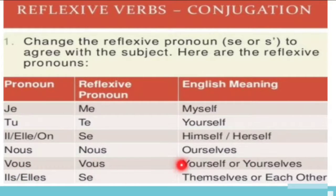Vous, and it means yourself, and it can be used for a singular as well as plural. And ils and elles, the reflexive pronoun is what? Se, and it means what? Themselves or each other. So these are the reflexive pronouns and the meaning.